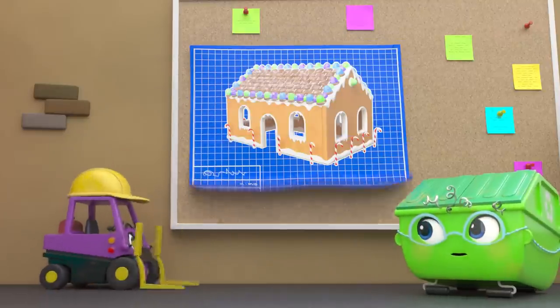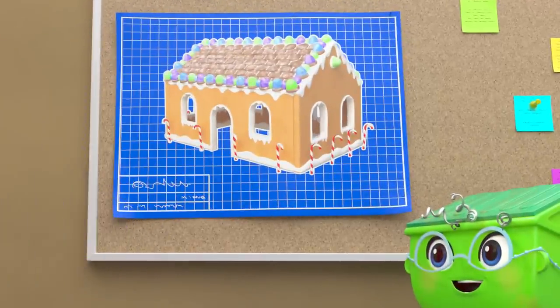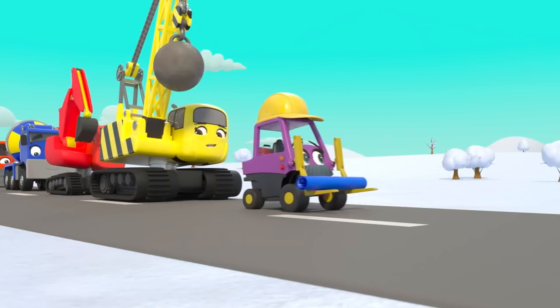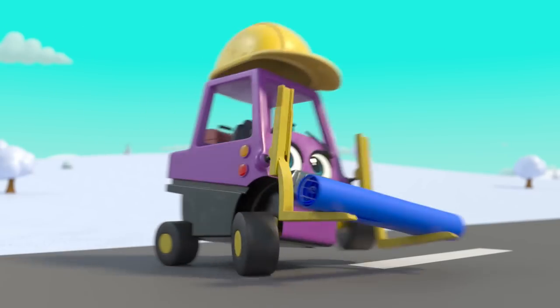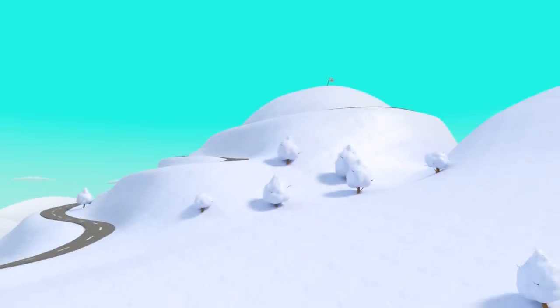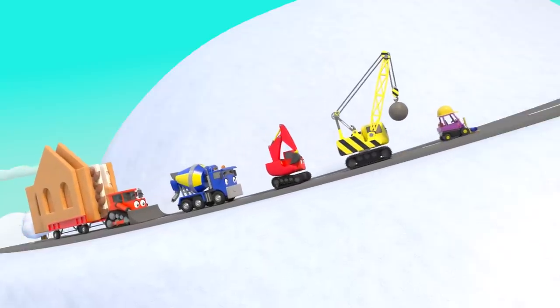Wow, it's a wonderful snowy day at Construction HQ. What are they building today? A gingerbread house? Mmm, tasty! Look at all that gingerbread! Ooh. They're building the house at the top of that hill. Whoa! It's a long way up and a steep climb.